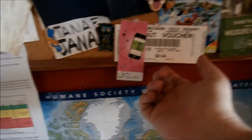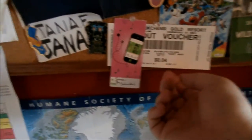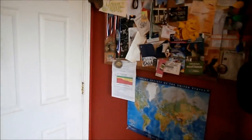And I have a voucher from the very first time I went gambling at Chuck Chauncey, which is a casino like 15 minutes away from my house. And I won 4 cents! Yes! I quit while I was ahead, of course. But yeah, that's pretty much the same as everything over here.